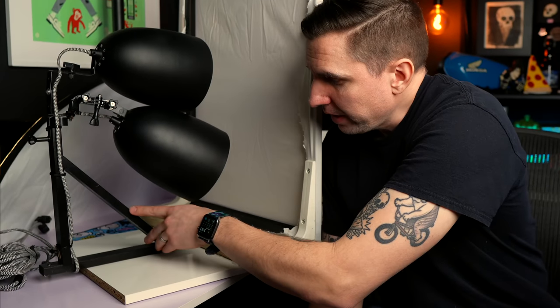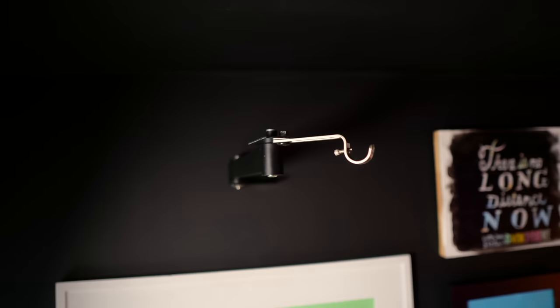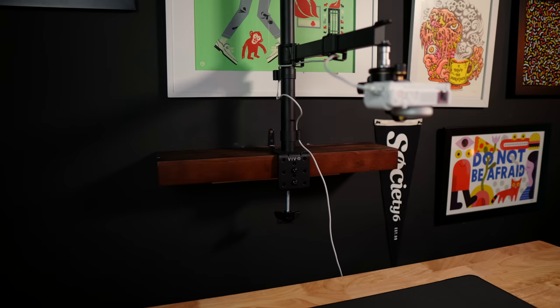But even in just the short time I've been in this office, I went through a lot of different iterations, some a bit more ridiculous than others. But you can see remnants on the wall and on the ceiling from different things that I attempted. But let me show you what I have that's working pretty well for me. Okay, so this is what we got going on here.